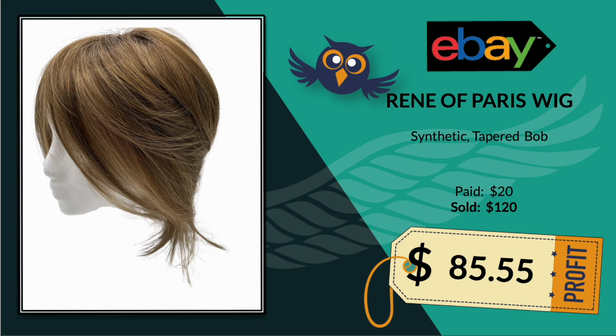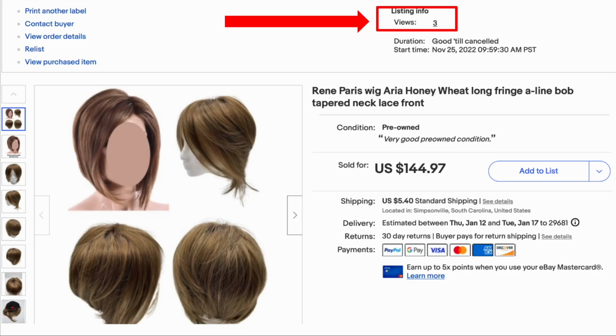The next item is a Renee of Paris wig. This was synthetic, and synthetic wigs are always going to sell for cheaper than real human hair because that's just a more expensive process. I paid $20 for this at an off the beaten path thrift store. It sold for $120 on best offer, making profit $85.55. And this listing only had 3 views. So an item that sold for over $100 only had 3 views.